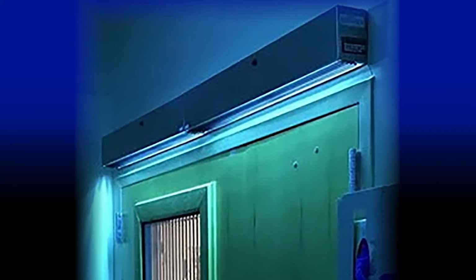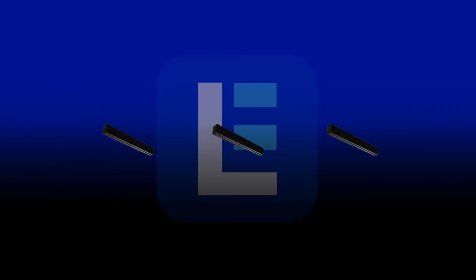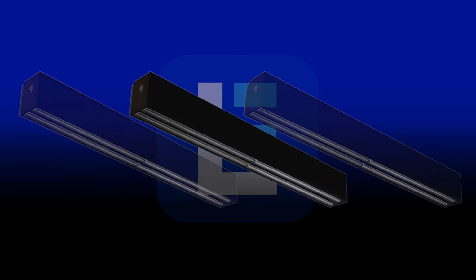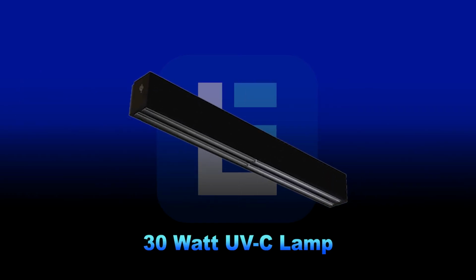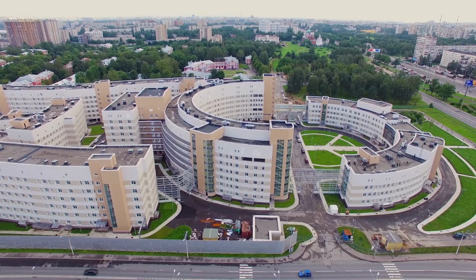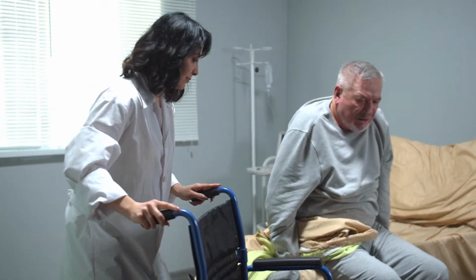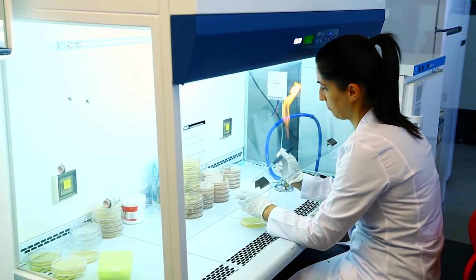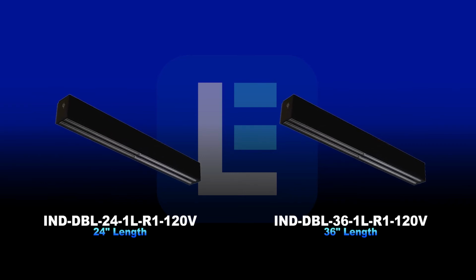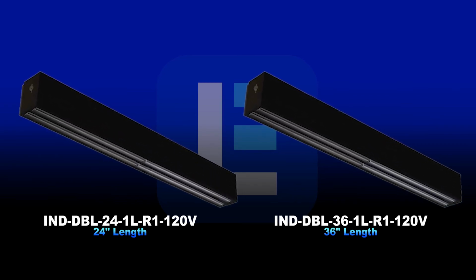The door barrier is designed to mount above a 36-inch wide doorway, and several door units can be mounted together to cover larger areas. This doorway unit comes equipped with a 30-watt UVC fluorescent lamp that offers over 8,000 hours of lamp life. These devices are ideal for hospitals, clinics, laboratories, and other places where potential contaminants may be and where there is a lot of foot traffic. These two models, as well as other UVC devices, are in stock and ready to ship immediately.